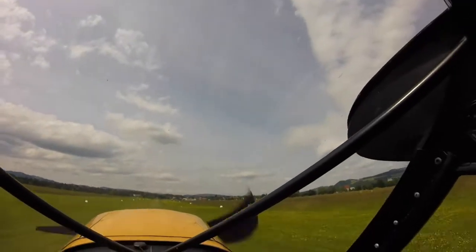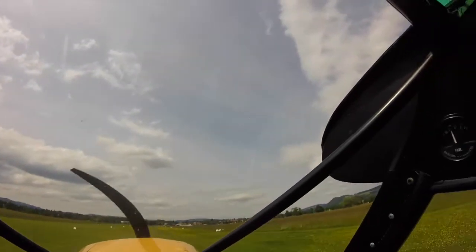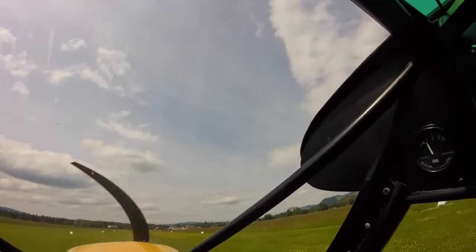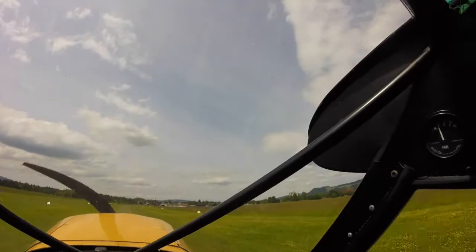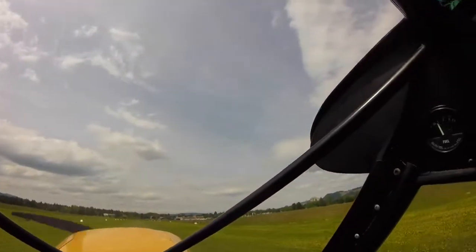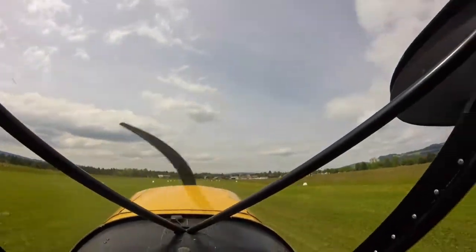There you have it, folks. Landing in Thun. Let's say pretty interesting approach. I haven't flown the Cub in a while, so it was a good challenge.